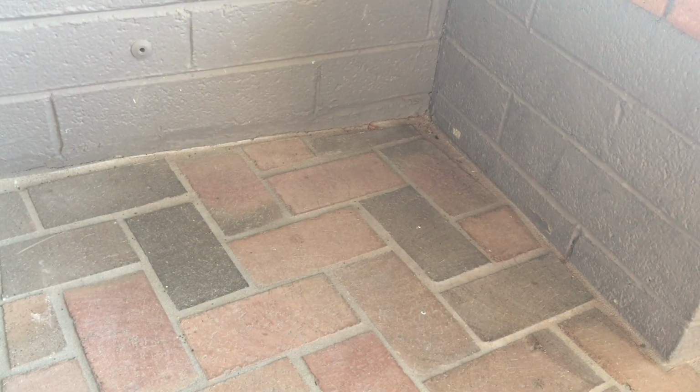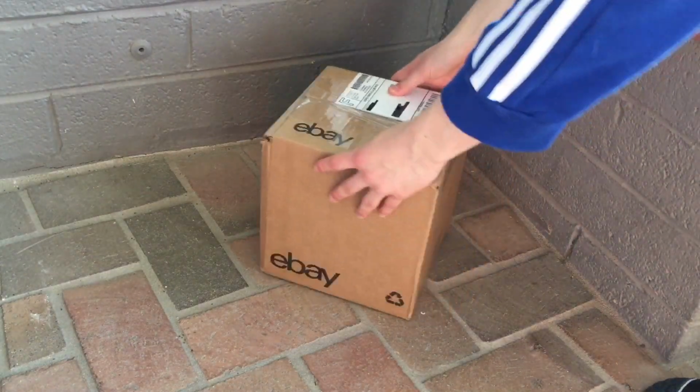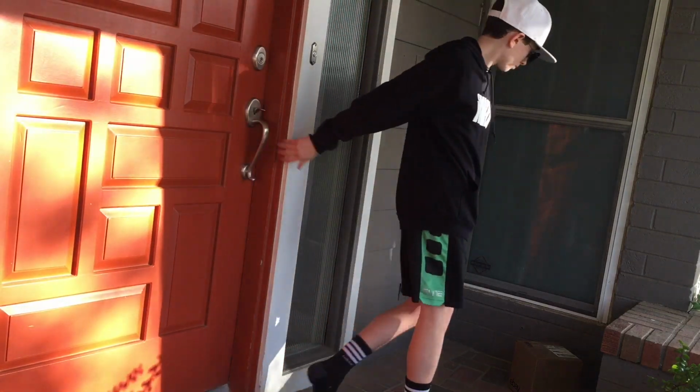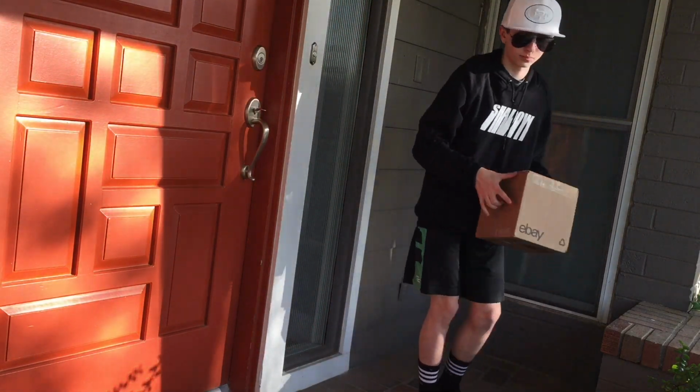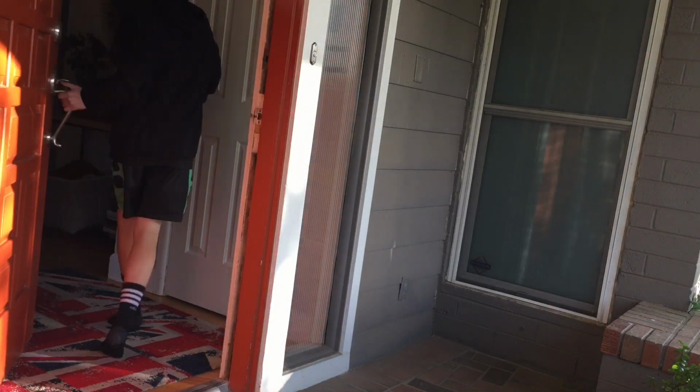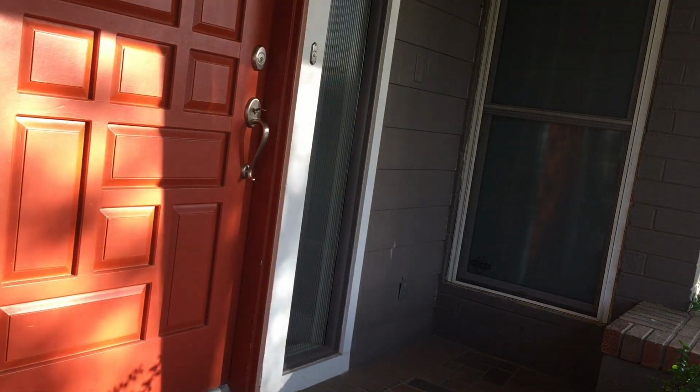Friday, January 24th. Today, the hat came. I had set up a camera and managed to capture the package being dropped off. It came in a special eBay box that I had never seen before. When I heard the delivery truck drive away, I went outside and to my delight saw the box. It had come 4 days before it was actually scheduled to, so it was a surprise. I then took it inside and set up my cameras to record me opening it.